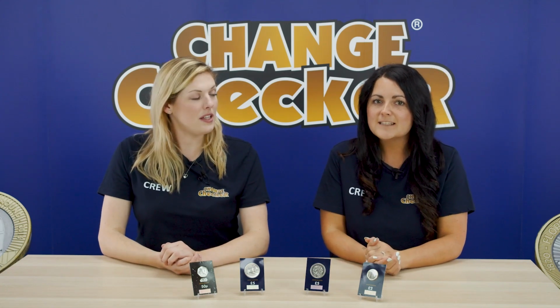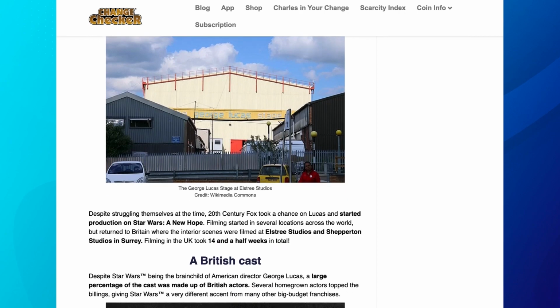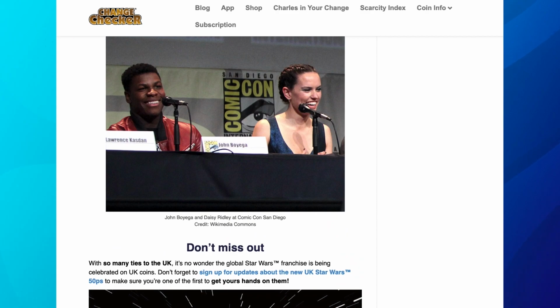Now, many of you have also been asking, why is Star Wars being celebrated on a UK coin? Now, there's actually quite a lot of ties to the UK, aren't there? There is, yeah. I mean, it is obviously an American movie, but a lot of it was filmed in the UK, in British studios, had a lot of British actors and voice actors, and a lot of British actors actually came back to play main roles in the sequel trilogy, like Daisy Ridley and John Boyega.